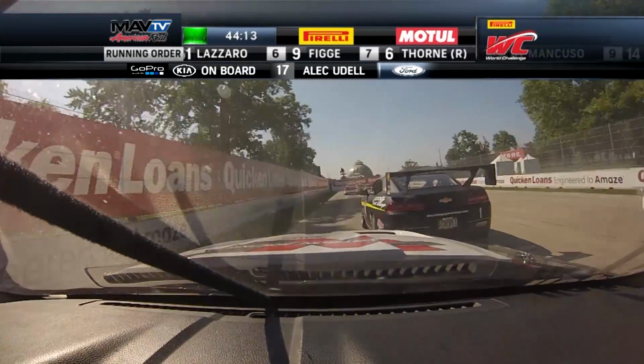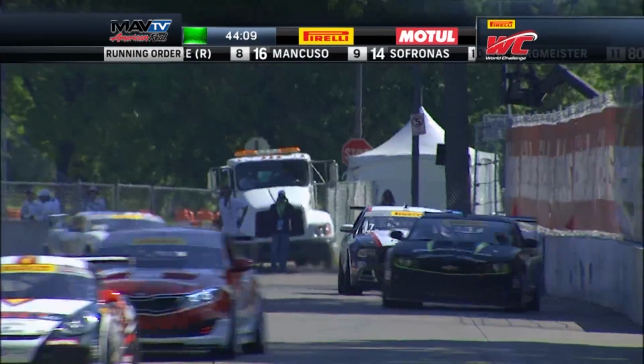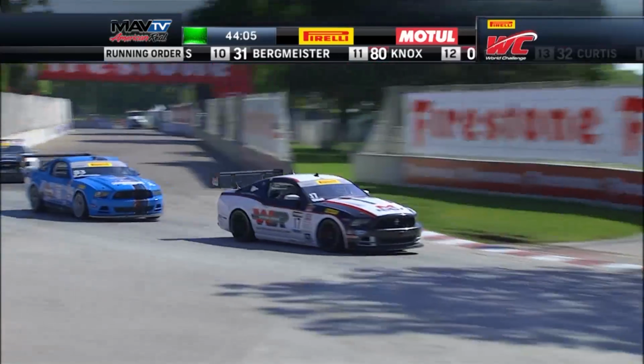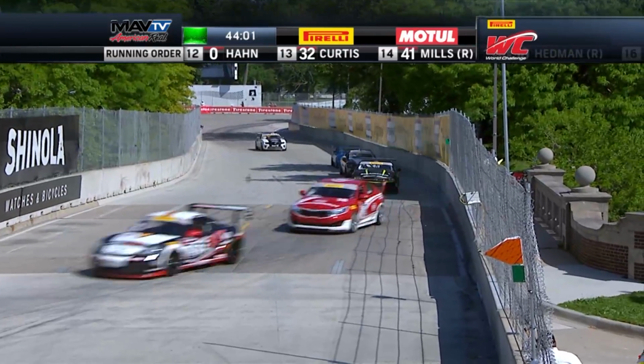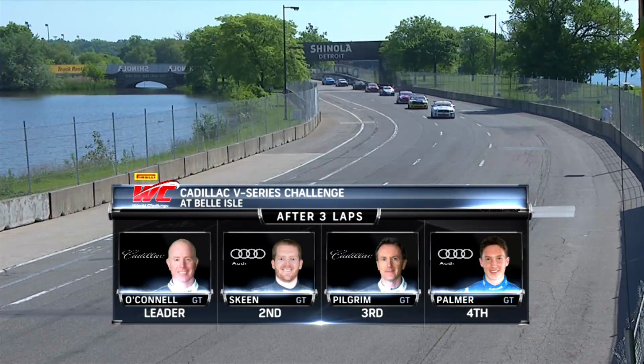It is back and forth, and Lawson Aschenbach has got a task on his hands here. I mean, Udell is looking really racy. Buffamonte right behind him, so the Fords are strong, and that Camaro certainly seems to get into the brake zones really well through the corners. Seems to be struggling a little bit in comparison to the Ford. We'll see him there as they go down this back straightaway.